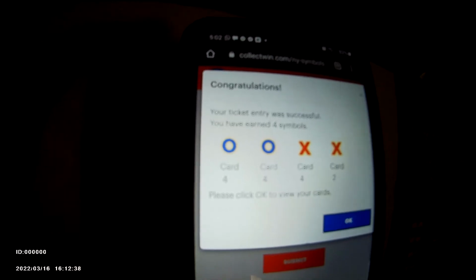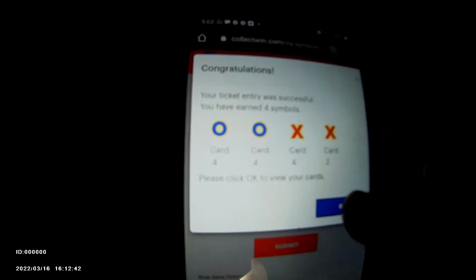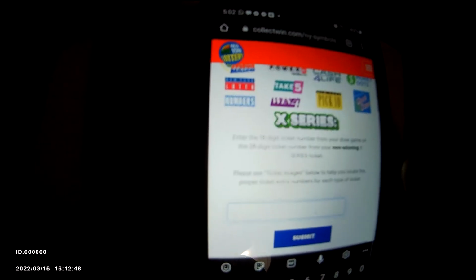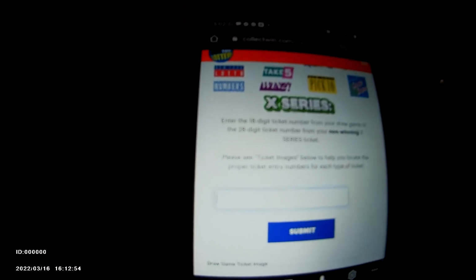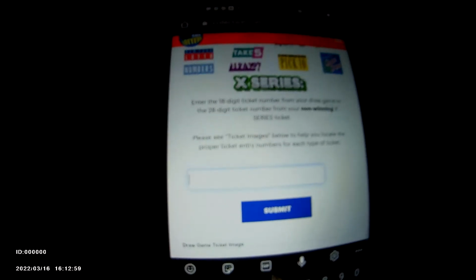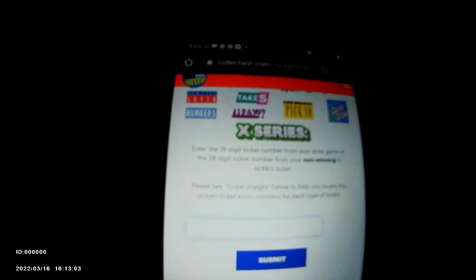You have earned 4 symbols. Click OK to view your card, and then you click OK, and it's gonna take you to this page, right? And you could put more tickets in. So I'm gonna continue to put more tickets in, but that's the way you do it when you play the 10x, the 5x, the 100x, the 50x, whatever x you play, there's a second chance if you lose in the initial ticket.